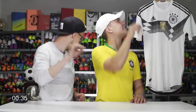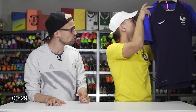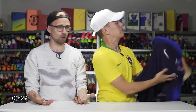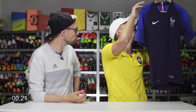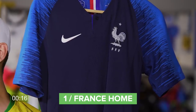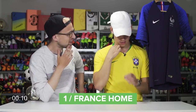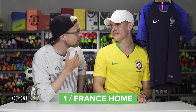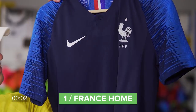Potentially my favorite shirt. I was close, but for me, this has to be number one, the French shirt. Now, Nike have been doing beautiful shirts for France ever since they took over, and this is no exception. There's a little button on the collar. That's the only thing that's turning me off. The button? Yeah. Man, I'm not a button and colors kind of guy. Do I have a button on this? No. But I think the whole vapor knit pattern just looks so high quality. I like everything else about it.